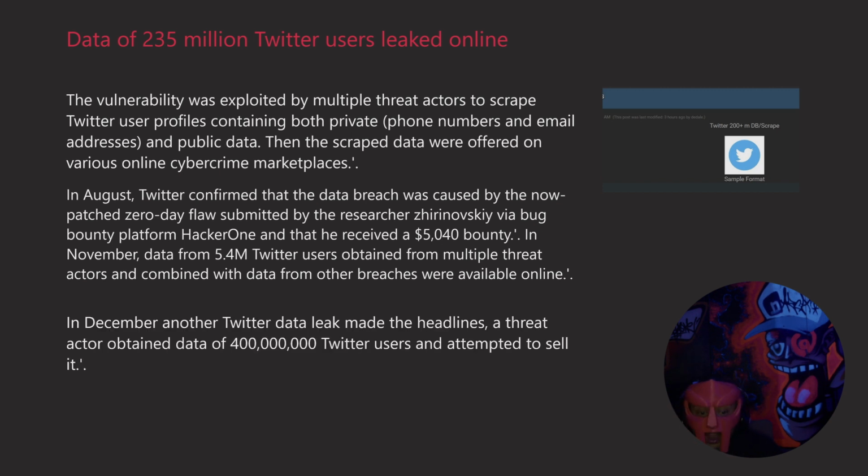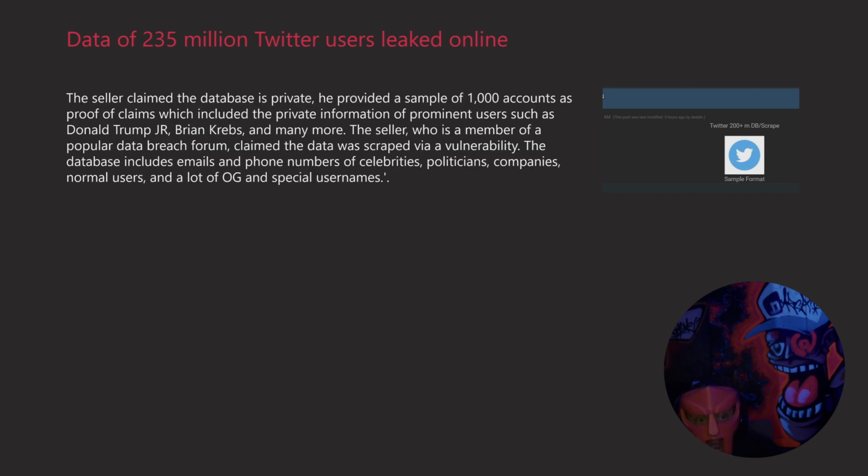In December, another Twitter data leak made the headlines. A threat actor obtained data of 400 million Twitter users and attempted to sell it. The seller claimed the database is private. He provided a sample of 1,000 accounts as proof of claims, which included the private information of prominent users such as Donald Trump Jr., Brian Krebs, and many more. The seller, who is a member of a popular data breach forum, claimed the data was scraped via a vulnerability. The database includes emails and phone numbers of celebrities, politicians, companies, normal users, and a lot of OG and special usernames.